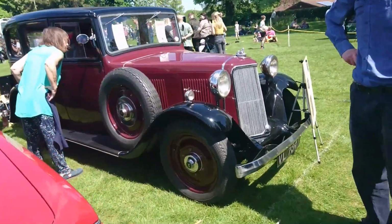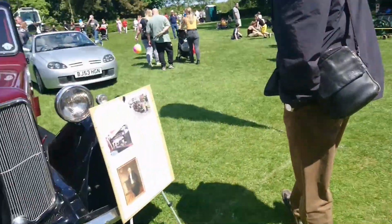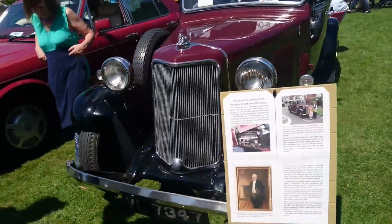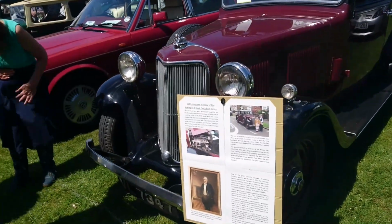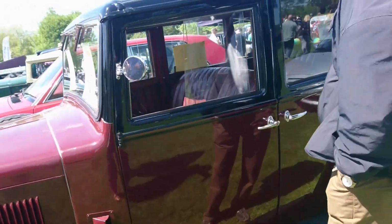Another Armstrong-Siddeley with a huge information board at the front. 1935 Armstrong-Siddeley 12 Plus Burlington Dorsal-back coach-built saloon. Yeah, so that is rather nice in there, viewers.